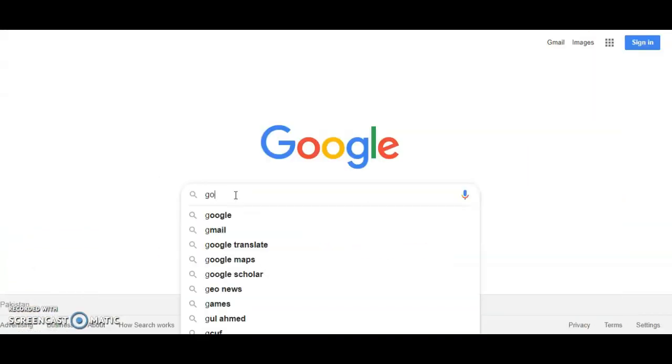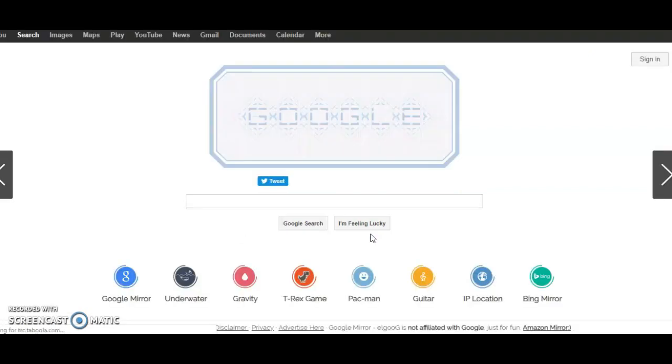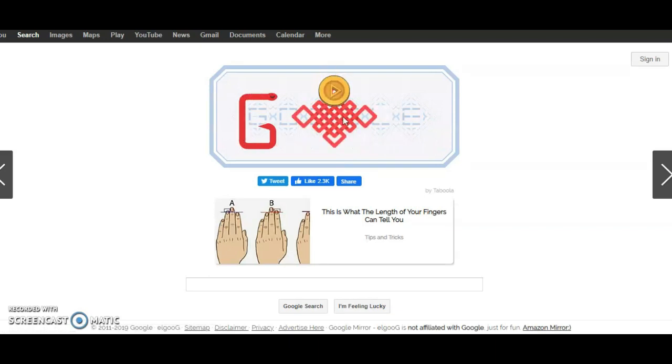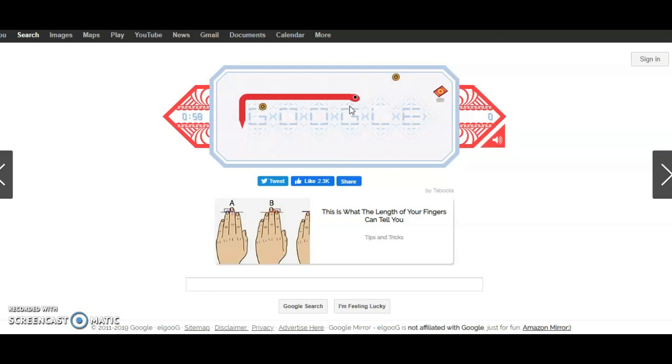It's called Google Snake. Okay, we click I'm feeling lucky and it brings up the old classic snake game for us on the screen. After the animation loads, you can click play. And look at that, we have our very own snake crawling through Google. We're gonna eat this one and eat that one and that one too. This one.